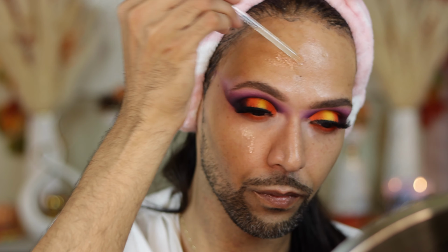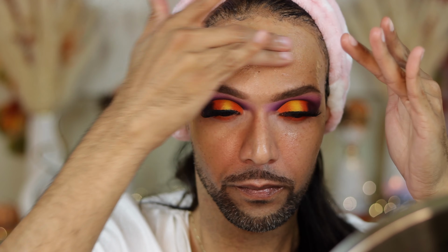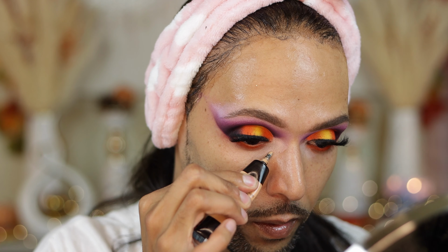Alright guys, so let's zoom out and jump right into complexion. So up first is my favorite. This is the Pixi Vitality Priming Oil. Guys, if you have never tried this and you are more on the normal to dry side, this product is amazing and will change your life. Trust me, I'm just putting you on.